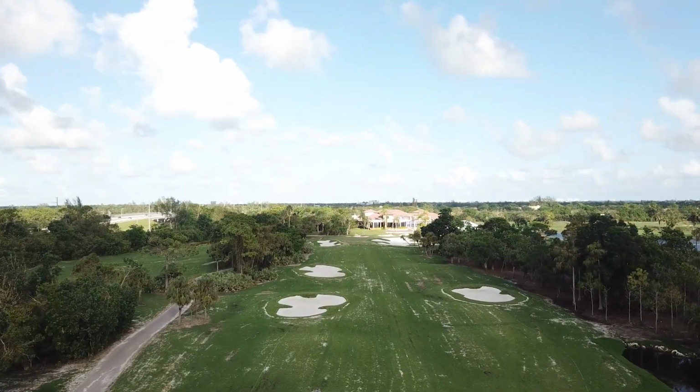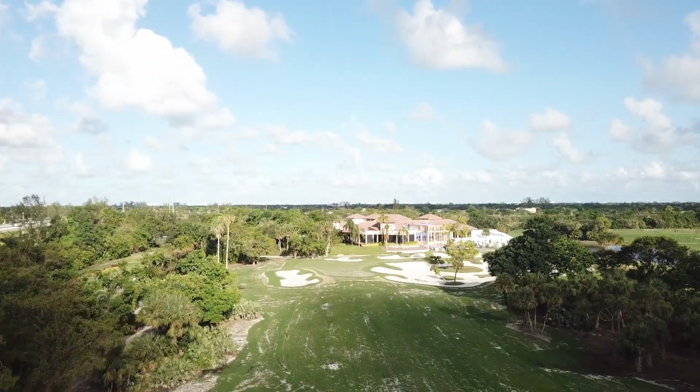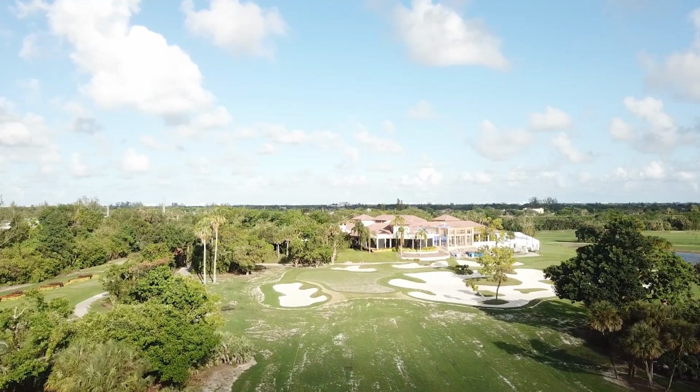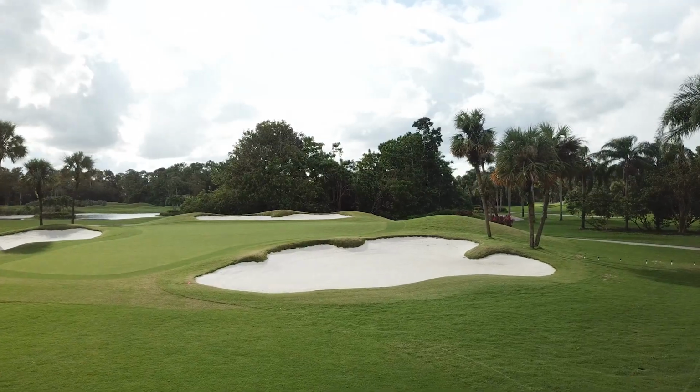I want to remind you that projections for achieving turf densities that are necessary to provide good playing conditions are somewhat dependent on continued warm weather and seasonal rainfall amounts.